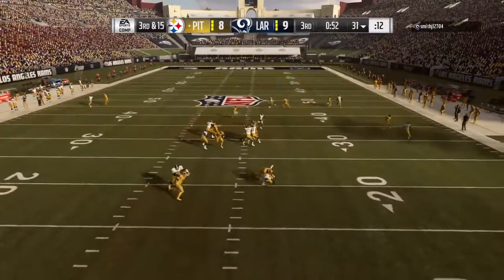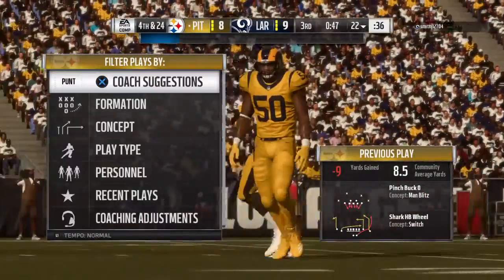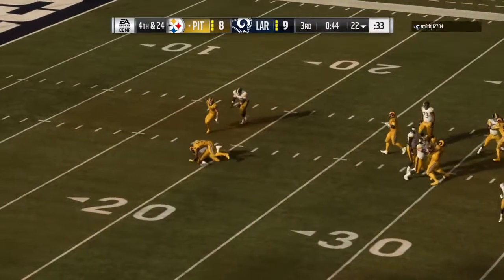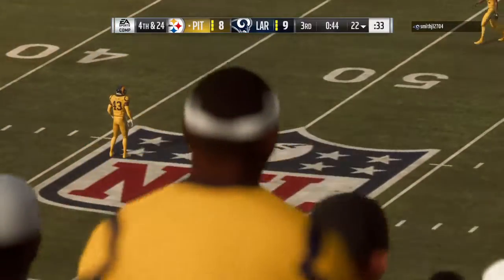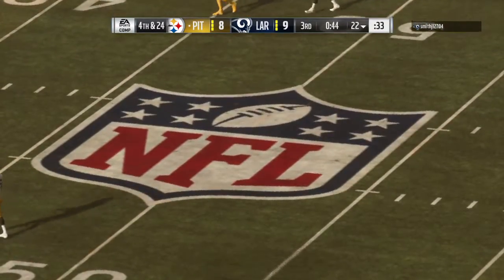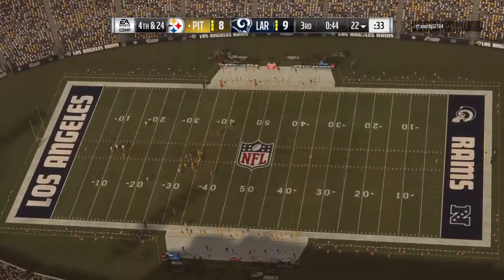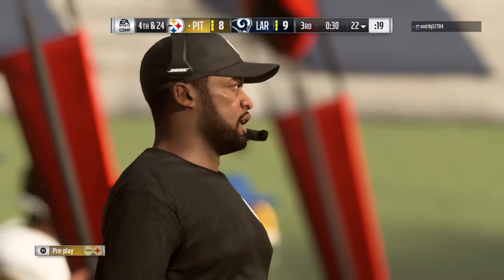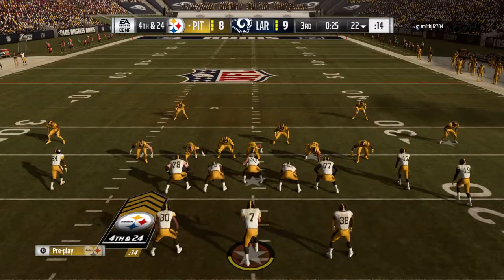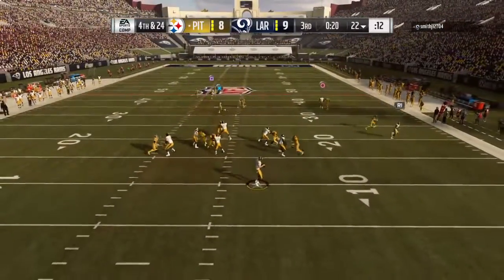Now Ben on 3rd and long. And down he goes on the pressure from the Rams defense. Samson Ebukam in there to get him for a loss of 9, and that'll lead to 4th down. And how about this? 4th and long, and they're going to go for it. They'll indeed go for it with Roethlisberger.